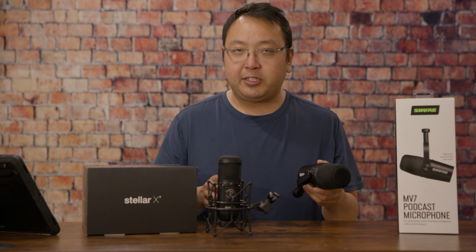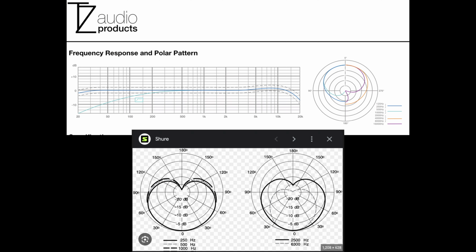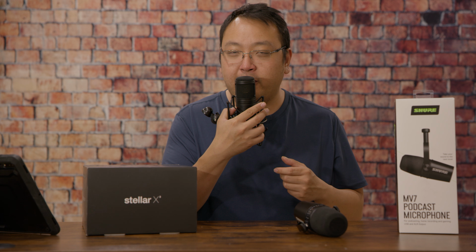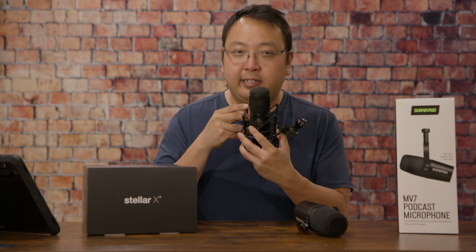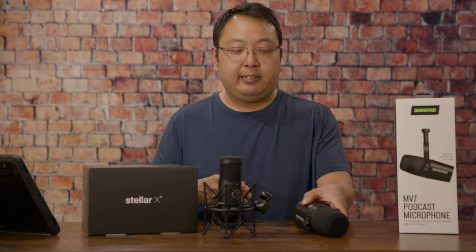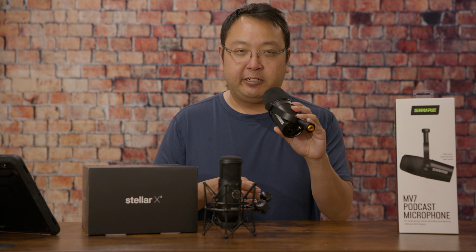These two microphones actually have the same polar pattern though. It's called a cardioid, meaning essentially that it only picks up sound in front of the microphone and rejects sound behind the microphone. So you'd be talking to it like this, you'd pick up a lot of sound. If you were talking to the back, you wouldn't pick up as much sound. It would be much more quiet. And obviously, same with this, there's only really one way to speak into this in general.